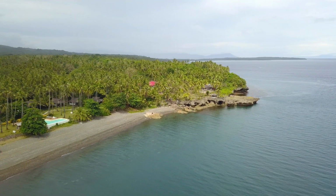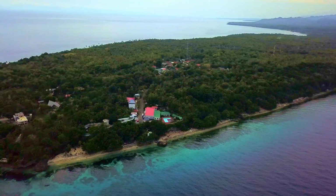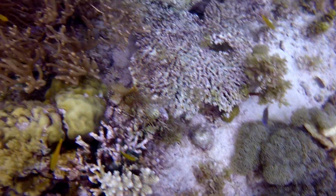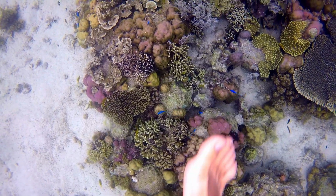My favorite spot in Padre Burgos is absolutely Tangkaan Beach. Gorgeous blue water and amazing snorkeling. Southern Leyte is absolutely one of the best areas in the Philippines, if not the world, for snorkeling and diving.